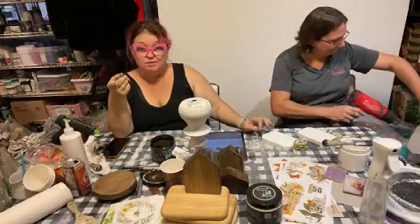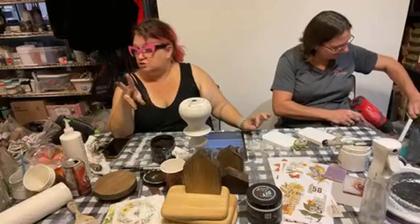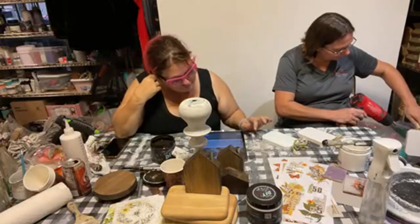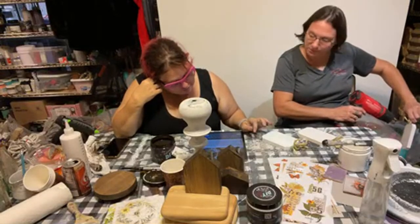Yes, Tori, she's made from a book, and she's going to get clay on her and transfers, and she'll look really cool when she's done, I promise. And if not, she'll be a hoot to do.